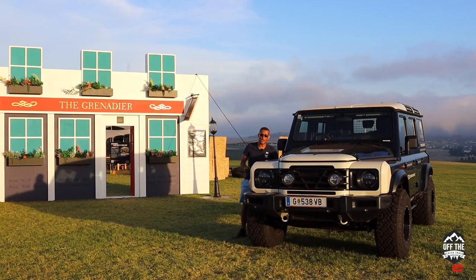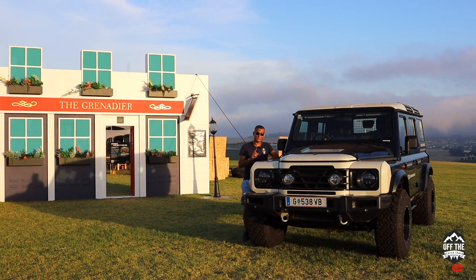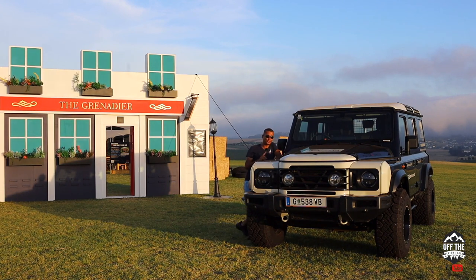So today we are out at the INEOS Grenadier. We are here to review this insane vehicle. This is probably the most anticipated 4x4 in the last 20 years. This was built by Sir Jim Ratcliffe.